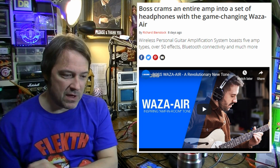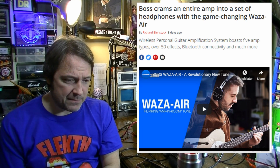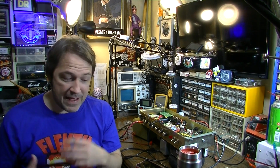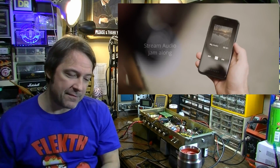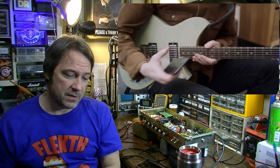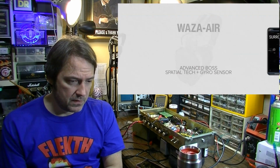I'm sure you're going to have a lot of different effects. Well, they say over 50 effects in this thing, 5 different amp types, of course the Bluetooth connectivity. So it'll be really interesting to see where they go with this, and also what kind of quality the headphones and everything are. I would have to assume, once again, it being a Roland product, Boss, it's probably going to be pretty damn good. I would definitely like to try a set out.